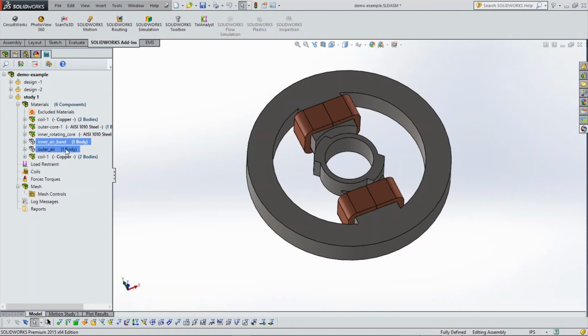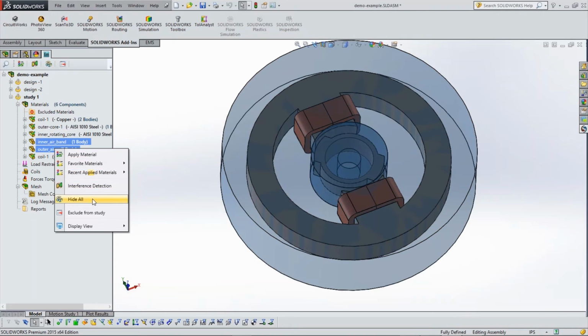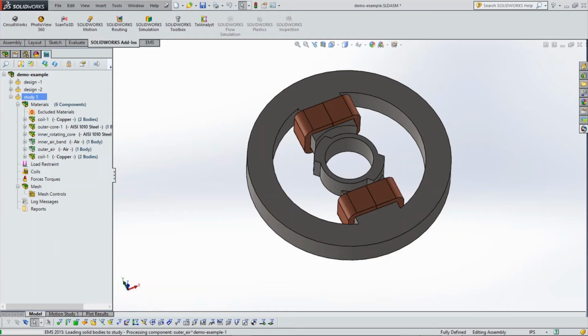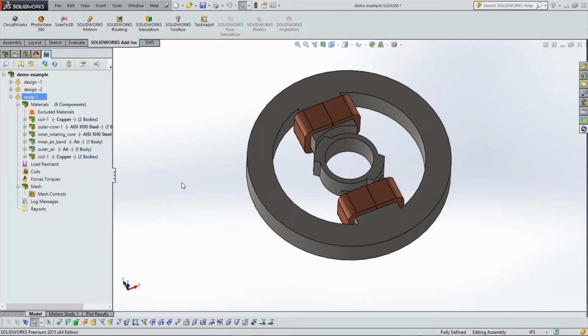And finally, you see that there is always air around your model, and it's very important to model the air geometry. And the idea of modeling the air geometry is to study the magnetic field in the air around your model. Okay. So next we define air as the model all around surrounding this particular model that you see. You can go ahead and quickly update all existing components to make sure we get the latest design done in SolidWorks. So now we have this. We have now defined a study. We have applied materials. The next step is to apply coil.